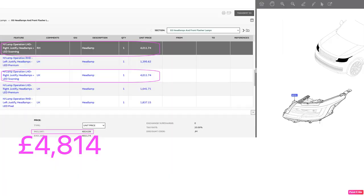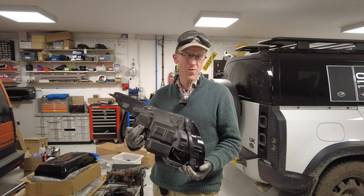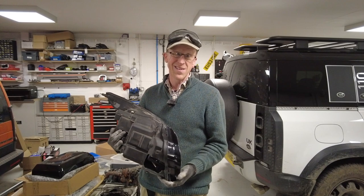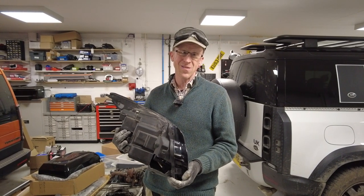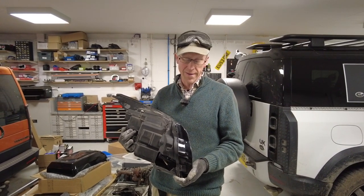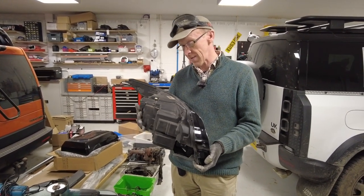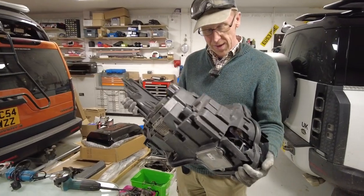The most expensive one we've come across was the new Range Rover, and each headlight was £4,500. Which, yeah, if you have a crash and two headlights are gone, that's £10,000 before you've even started. So headlights are a sort of thing we need to talk about. Right, we are going to have a go at doing the lens.